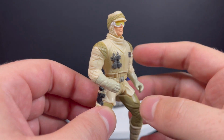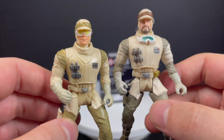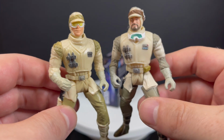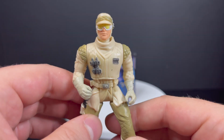And then this guy right here, it took me a second. I'm like, do I have this figure? And it turns out I don't, but then I couldn't place him exactly. So I pulled out my older Hoth Trooper that I have. So yeah, it's definitely different. But this one right here comes from the deluxe set with the satellite-looking dish. I've got to get the backpack for him, but I definitely don't have that.